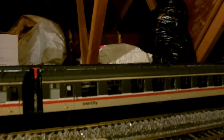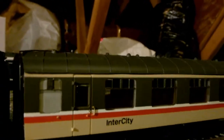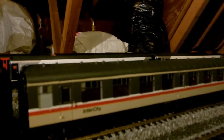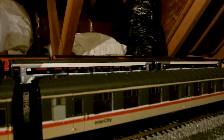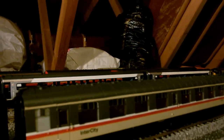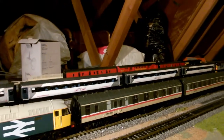Sorry. I also got another second class coach. It's not an open coach, it's a compartment coach, which is a bit sad. Well, I say sadly because they were quite rare. Actually, I don't know. I always pretend that I know a lot about it, but I wasn't around in those days, so you might have seen them about, but I don't think so as much as the opens. But anyway, they look nice. I like the intercity livery. So yeah. Anyway, moving on.